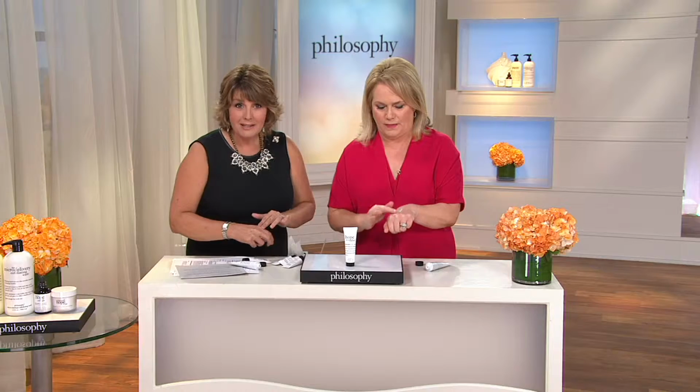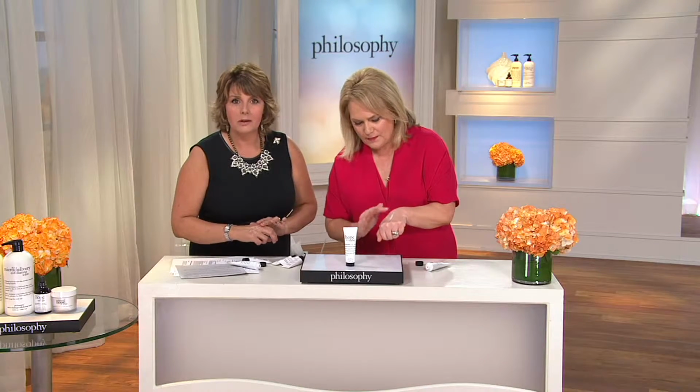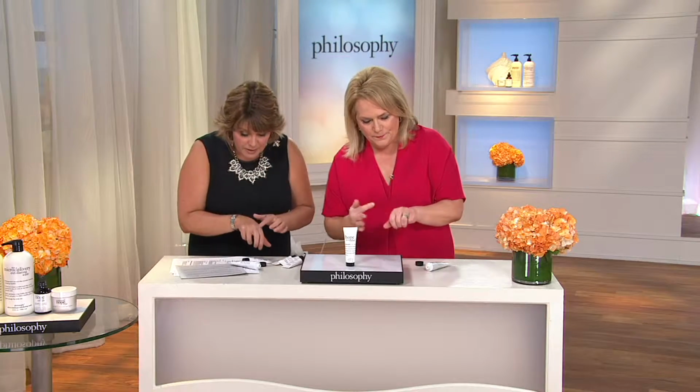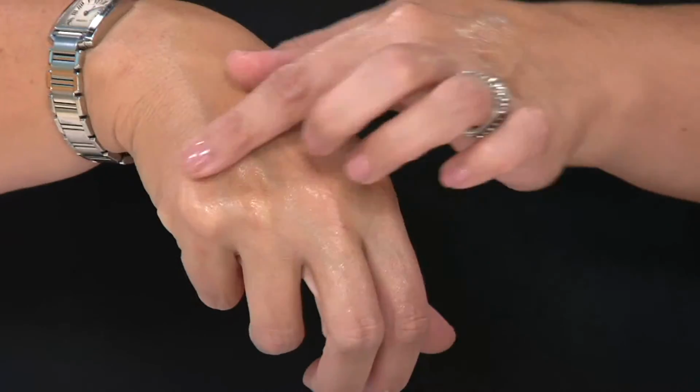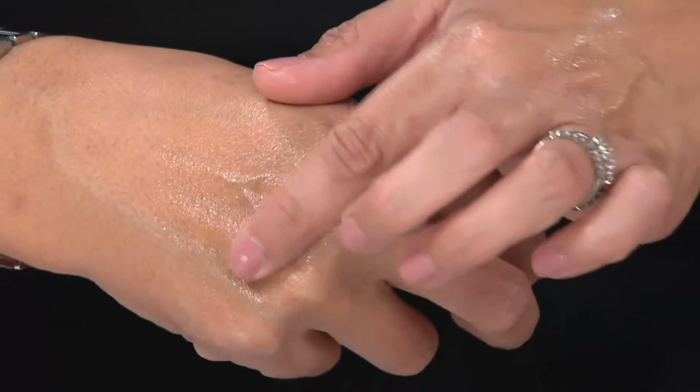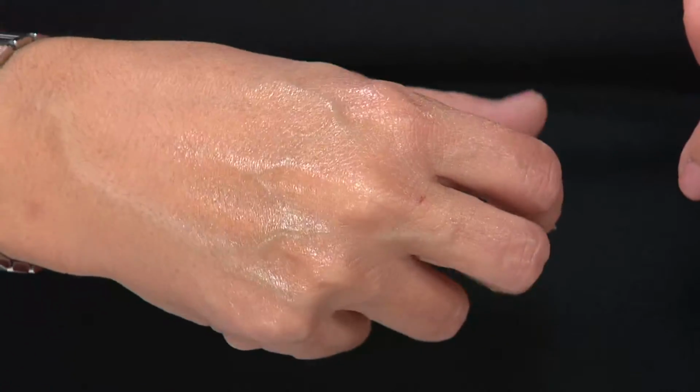Totally. Can I explain what I did here? I put this across my knuckles. You might be like, what the heck is she doing? Look down at your hand. Do you have a lot of little nooks and crannies and lines and wrinkles? But I want you to see, when you go in close there, look how that was able to just smooth the appearance of those lines and wrinkles around some of the most wrinkly areas on your hand.